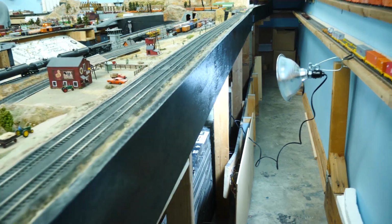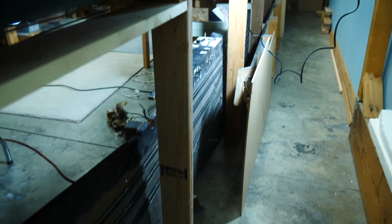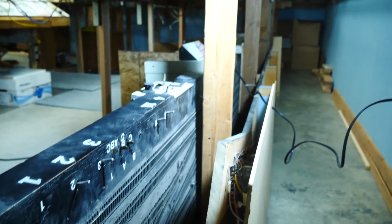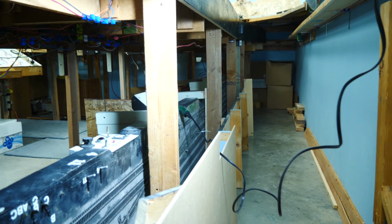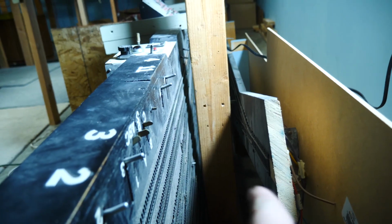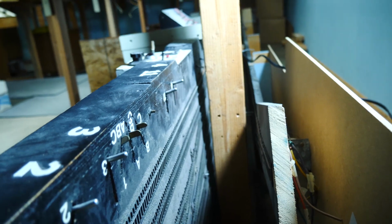So I'm gonna show you a little bit of the yard. I got a light back here to make it a little better. The lighting's not great back here, but here is part of this yard. And like I said, it goes all the way to the end down there, or it will. And this here is another piece for it that goes in the opposite direction, behind us.